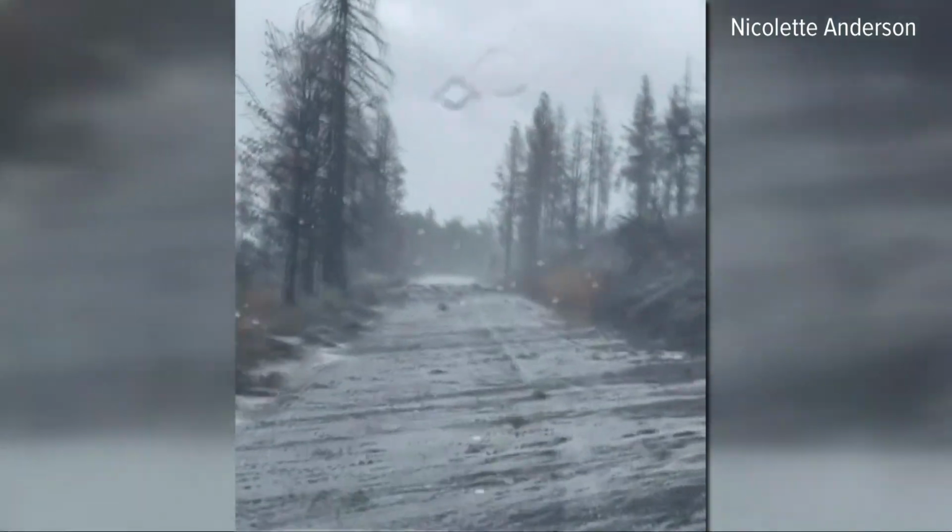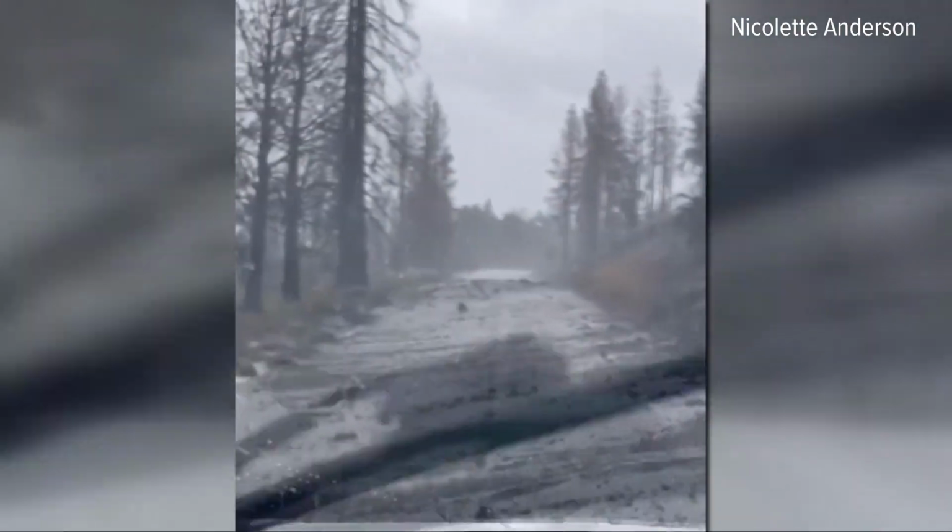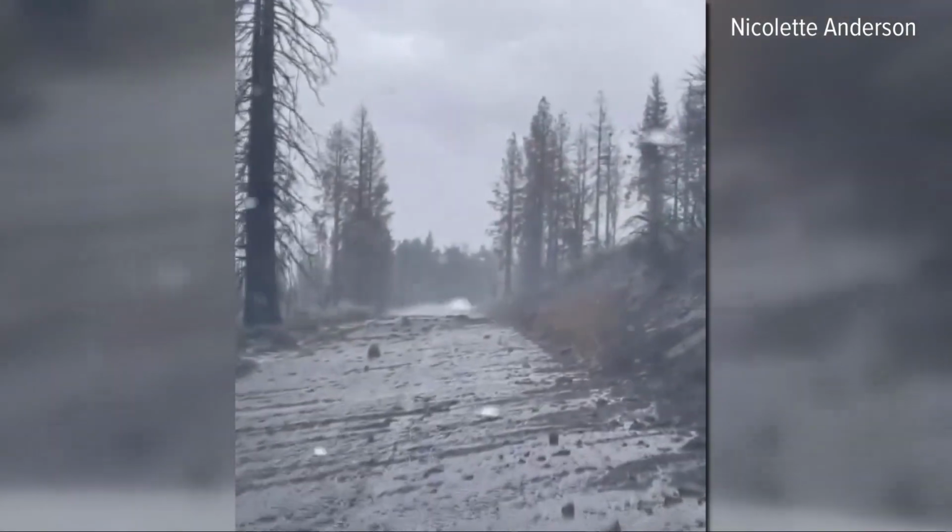You are taking a look here at some video taken near Markleeville. You can see a lot of this mud pushing onto the roadways. Some heavy downpours happened earlier today. A really extensive storm system pushed through from 3 to about 7 p.m. for the area around Markleeville. And you can see just how much of that rock and mudslide pushing through.